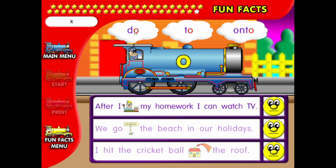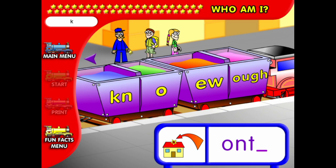After I do my homework, I can watch TV. Do. We go to the beach in our holidays. Two. I hit the cricket ball onto the roof. Onto. Who am I? Choose the correct blend of letters to complete the word.